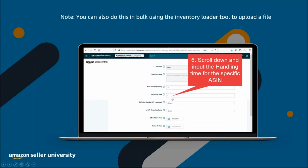So let's say I put 5 days for this product. What it'll do is all the other products that don't have an ASIN-specific handling time will just take my default handling time. But for this product, because I said it's 5 days, it will override my default handling time, and I will have 5 days for this particular product, or whatever you want to set here. The important part about this is you can do this manually one by one, like I just showed you, going to my inventory and then clicking edit.